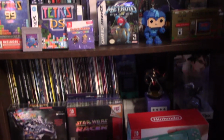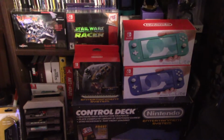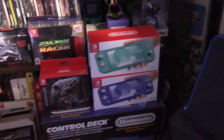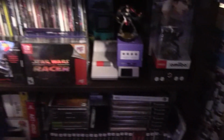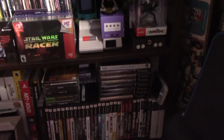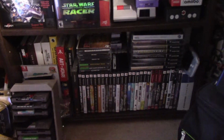Now you wouldn't even know it, but behind the Nintendo box down here is actually a Wii collection, a pretty significant collection, and has a lot of my games in there. The ones that I really want to play anyway. So I'll move a couple of these boxes. I know it's a little bit dark here, sorry about that. As you can see, I got more than just Wii games down here. I actually have PlayStation 2 games, more GameCube games, PlayStation 1 games, just a bunch of stuff.